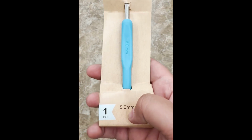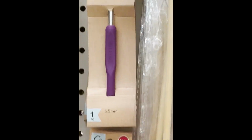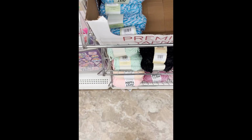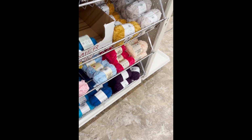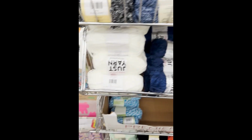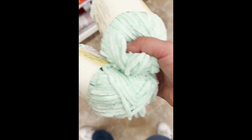Okay, I found a hook. They also have 5.5. They have a ton of yarn. But I think I'm gonna get the green.